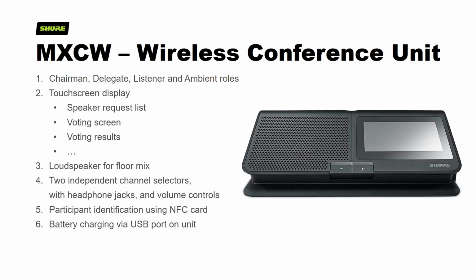Over on the side of the unit, you can't really see it here, there's a card slot where you can insert an NFC ID card so that if your system is configured that way, when you sit down, you put in a card, and now the system knows who it is that's sitting at that unit and can track it that way and present it on screen that way. Instead of Unit 3, it'll say Chris Lyons.